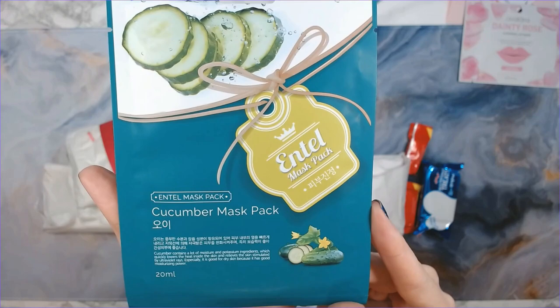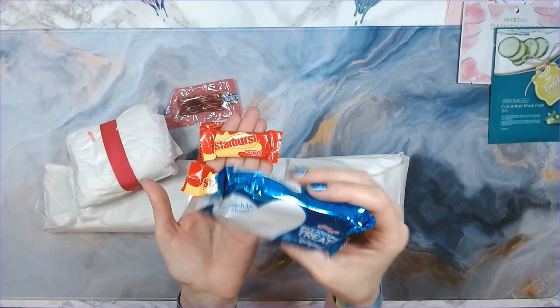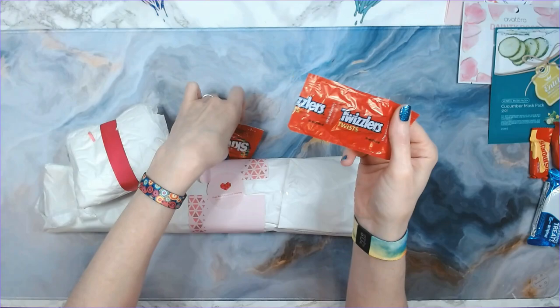Yay. This is such cool stuff. Look at all this candy. Goes in the Ziploc bag for the candy. I have to show you guys that. Starburst, Rice Krispie Treats. That's mine. Yay. Look at this. Twizzlers. Skittles. Oh my goodness.